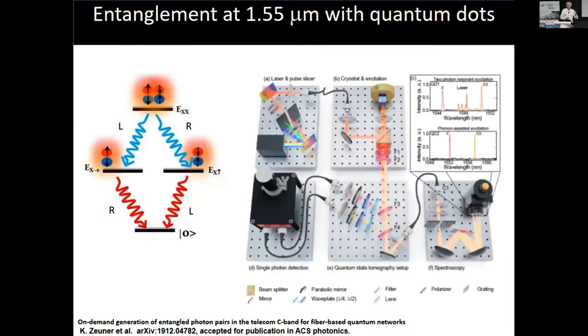And I also already told you that when we project the bi-exciton, here it is, this is the bi-exciton, 2 electrons and 2 holes. If things are fine, I spare you the quantum physics involved here, but if the two energy levels of the excitons are degenerate or very close to degeneracy, then both paths are indistinguishable. And then the two photons that come out are entangled. All right. And then we do this experiment.